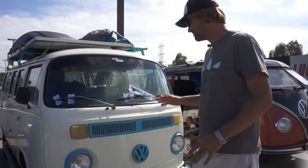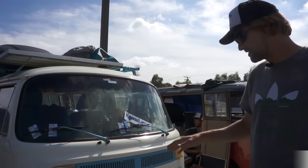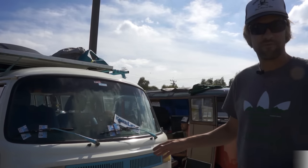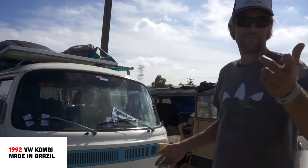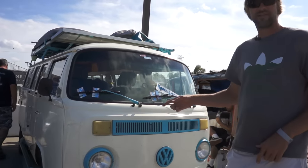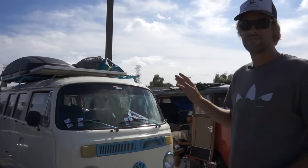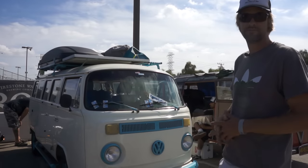58, 62, 63, 74, 55. What a trip. This is a very special bus. Most people would think that this would be a late 60s bus, and it's not. It's from 1992. I bet you didn't even know they were making buses still in 92. In Brazil, they were. This is one of them. It's called Fleet Line, and it has a lot of strange and unusual features.